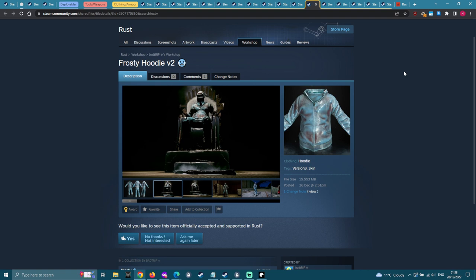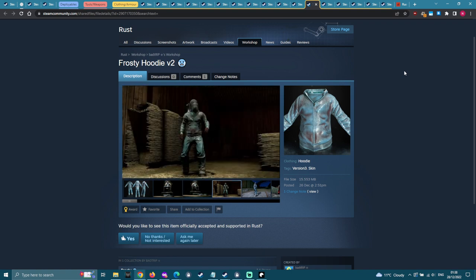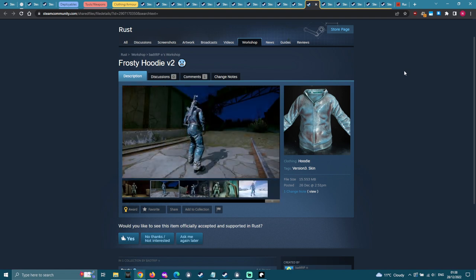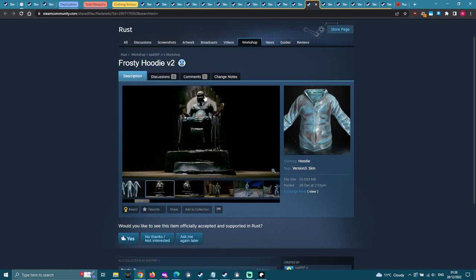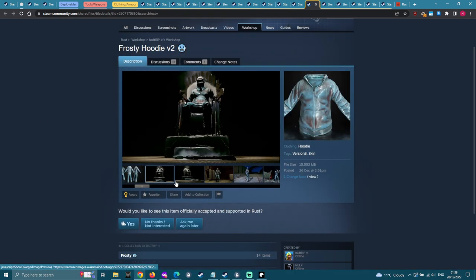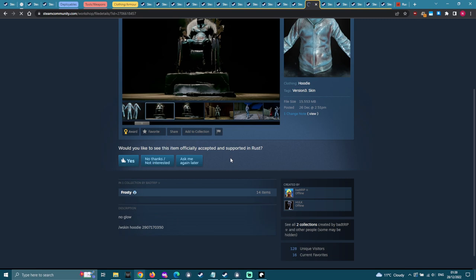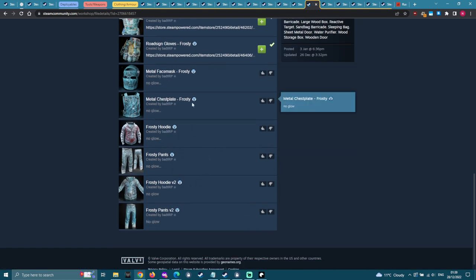Gentlemen, it finally happened. Frosty Hoodie and Pants version 2 is here. Oh, what a blessed day. Now, I think what pushed this was the recent DLC armor. So if you recall, we recently had the Ice King armor. So you got the throne here. A year ago, Mr. Bear Trip made some Frosty skins. They sold quite nicely, and we had Tier 2 come out. And he submitted, way back when, some Frosty Hoodie Pants and Tier 3. And it was never accepted, and I was sad.